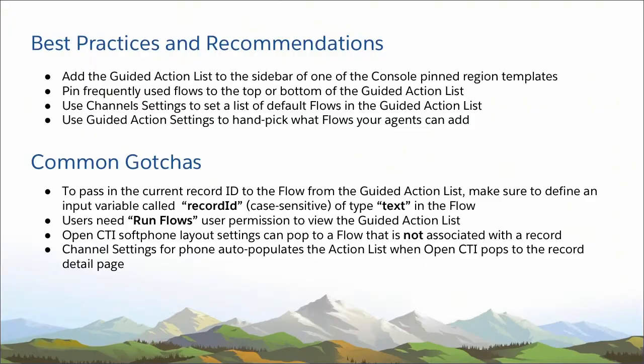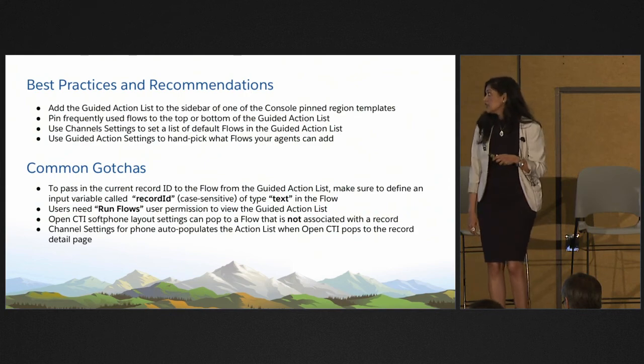Second thing, you need to give your users run flow permissions. If you don't give your agents or that profile run flow permissions, they will not be able to run flows. So make sure you have that when they come to the guided action list. And to take you through OpenCTI and channel settings, I'm going to hand that back to Matt.